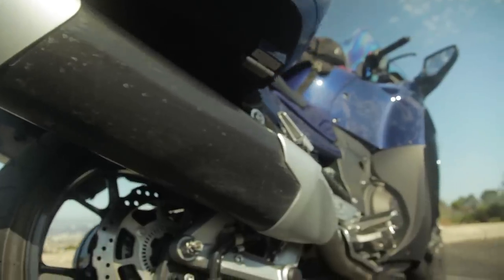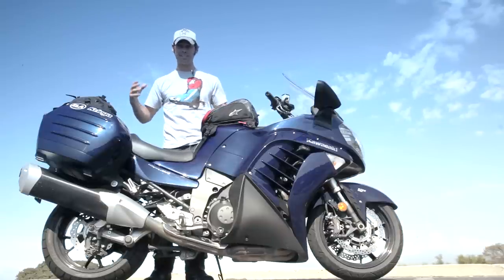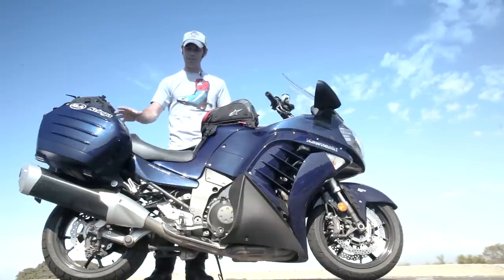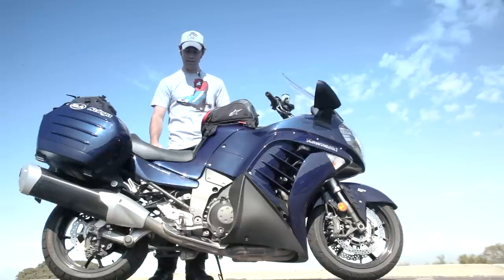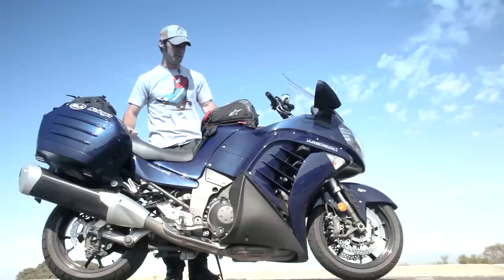The bike comes with the standard exhaust system. Obviously, it's quiet. It's like a silent gun. You don't get much character out of the exhaust system. You get that purely in the speed that you're traveling. But I'm sure the bike would come alive if you had an aftermarket exhaust system fitted.